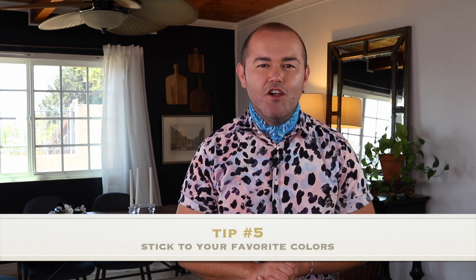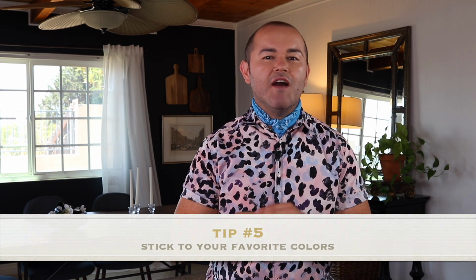Okay, so tip number 5 to choose the right accent wall for your home is stick to your favorite colors. Now, those colors can be found in your wardrobe, your home accessories, and things that we use daily. Open your wardrobe and look at the colors that you have in there. I can tell you that if I was to do that right now, the main colors are black and white, blue and white, and some accents of color like this pink.